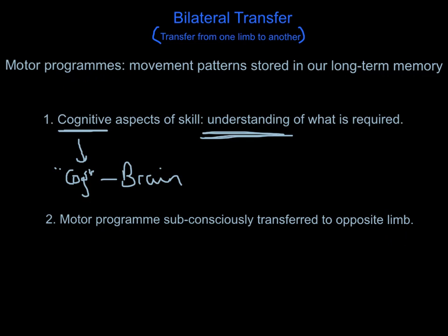So that's the basis there. And there's a couple of things as well that I've mentioned already on the first slide. It slightly improves performance on your non-dominant side. This should never be used instead of practicing on both feet or practicing on both hands or whatever. It's nowhere near as effective.